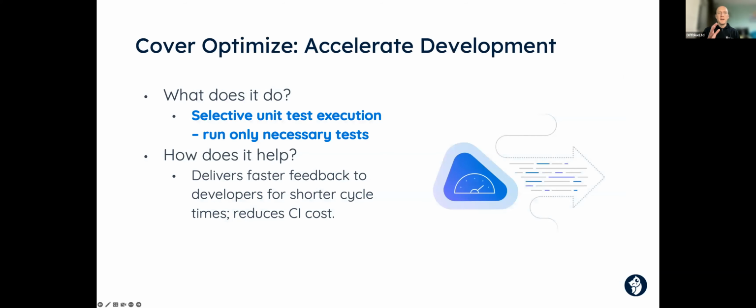But of course, as everything has sometimes a cloud inside the silver lining, more unit tests means your unit test suite is going to take longer to run. So we're trying to give feedback to the developers faster, but actually we're saying, hey, you've got to execute a bunch more tests before you can do that. And I know that's where Cover Optimize comes in, which is a very simple but powerful idea. How does Cover Optimize help in this execution scenario rather than the test writing side?